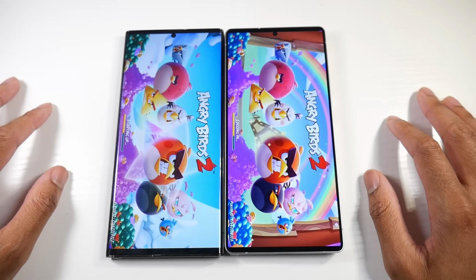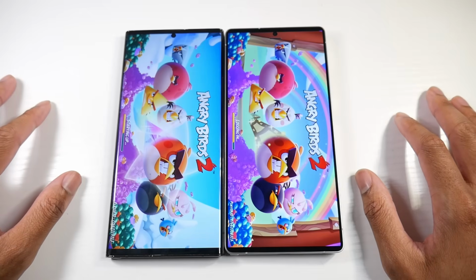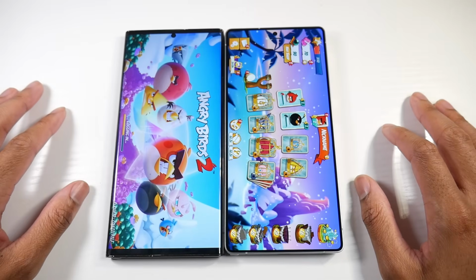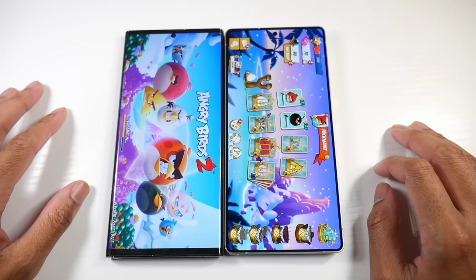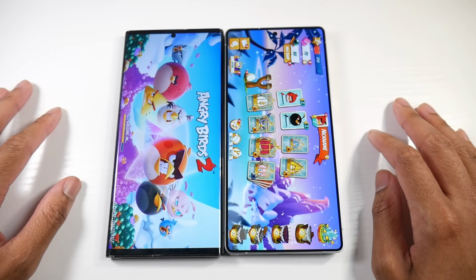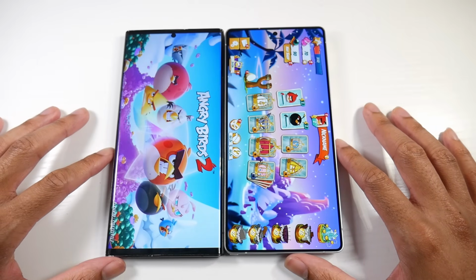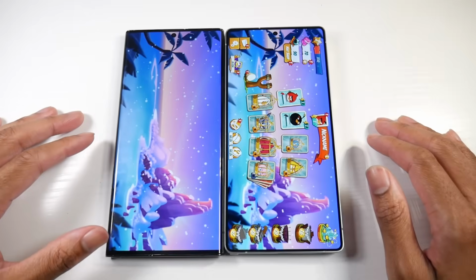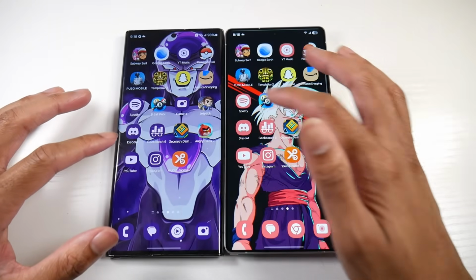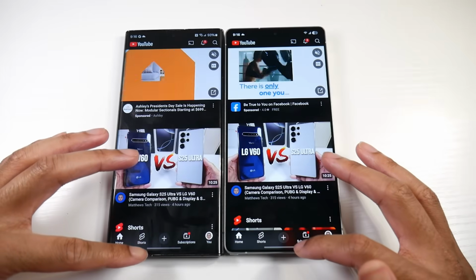I don't know why Angry Birds takes such a long time to load up. It's not like it's an intense game or anything. It's like loading up PUBG. Alright. Yeah, see, this is kind of noticeable for sure. I don't know why it's taking so long. Alright, now we're in. Animations still very smooth. Again, another little kind of glitch. Okay.